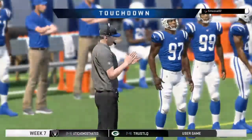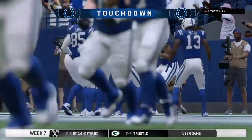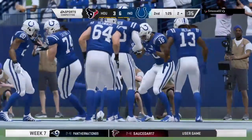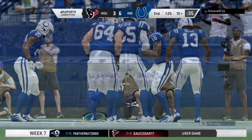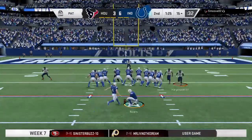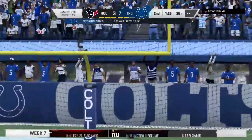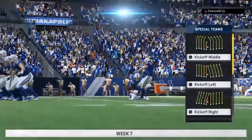And he'll get into the end zone. Touchdown, Indianapolis. From 13 yards out, and the Colts have taken the lead. Vinatieri able to tack on the PAT, and that makes it a 7-3 lead.